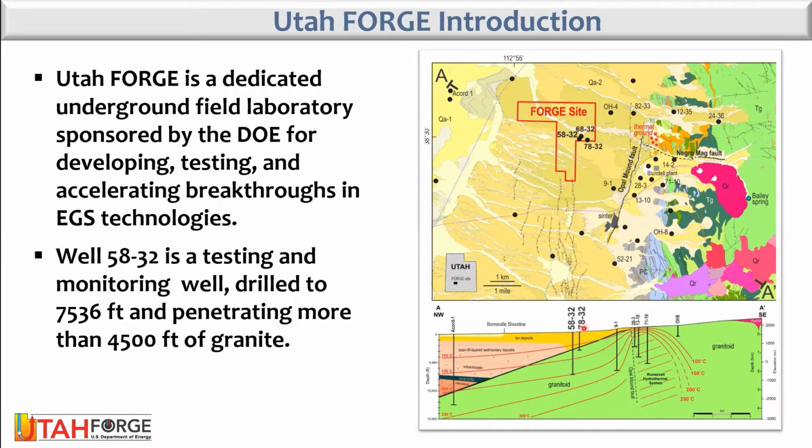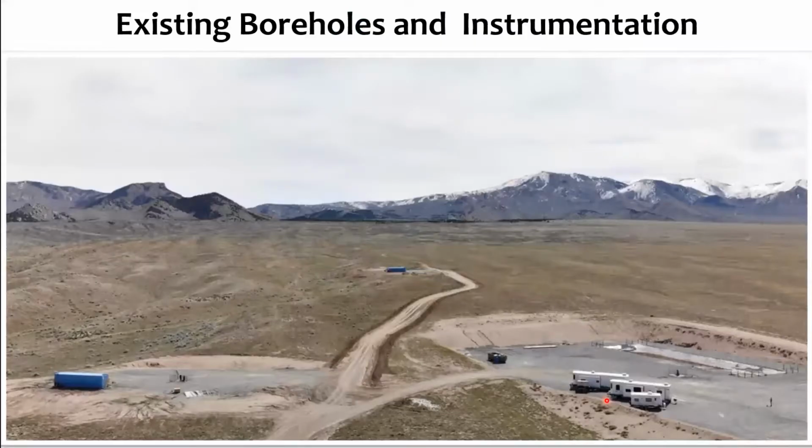And the well that we're going to talk about today, where a lot of these measurements were done, because stress is relevant to everything that we do subsurface, and so we're going to concentrate on stresses, is well 5832, and it was drilled to about 7,500 feet. And as you can see from this illustration, it penetrated about 4,500 feet of granite.